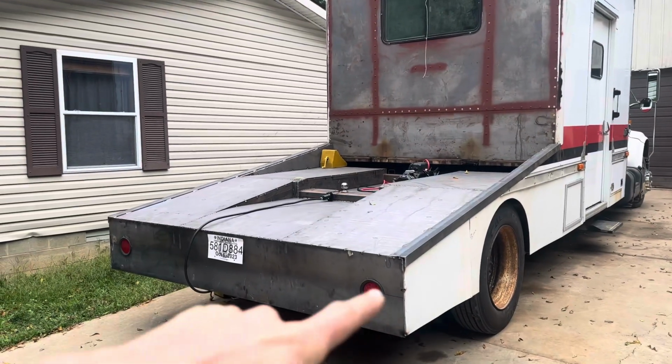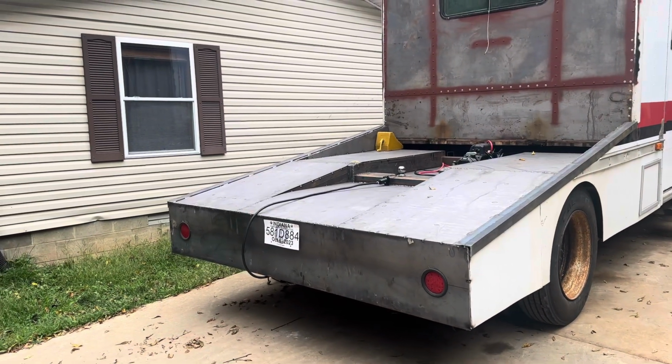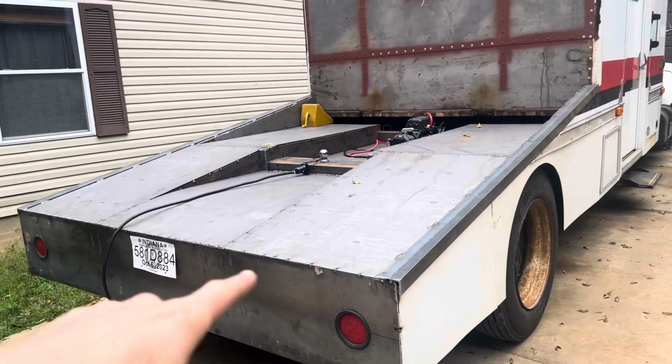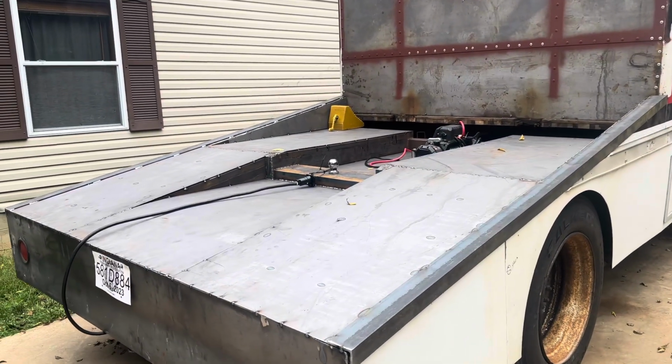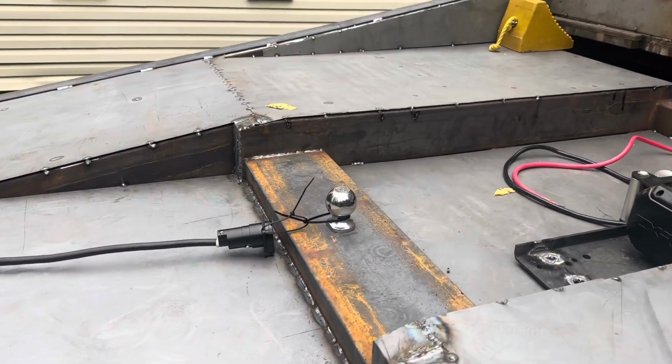Here it is. We got a piece of 3/16 plate on the back. I drilled 4-inch holes for our tail lights. We got, look at that, we actually got plates on this baby. We are official. And then we got 14 gauge, picked this up from Steve's. Got a gooseneck hitch, got that from TC Mobile Welding, which is my cousin's.